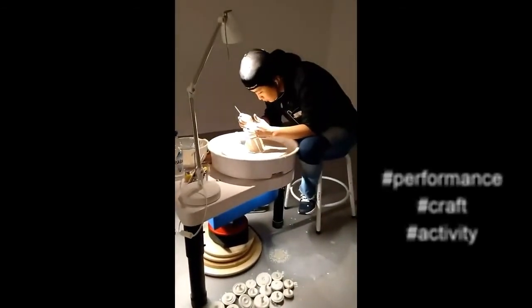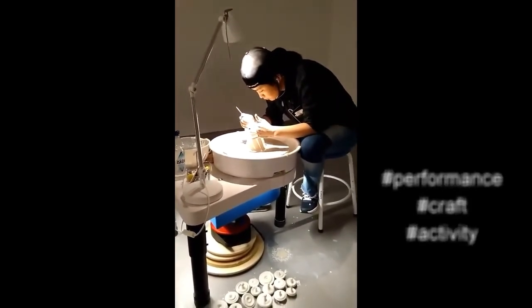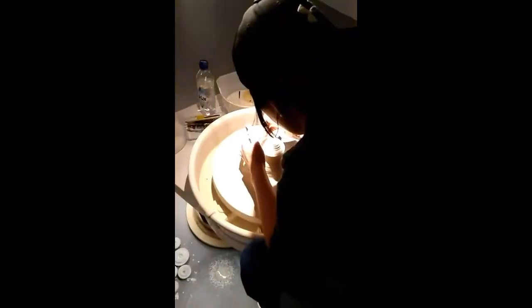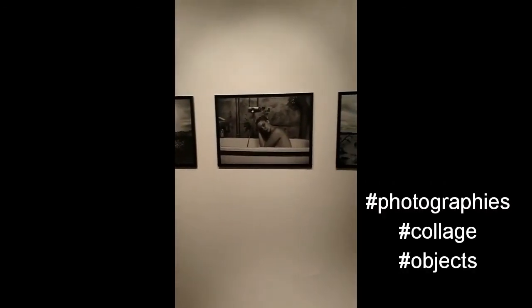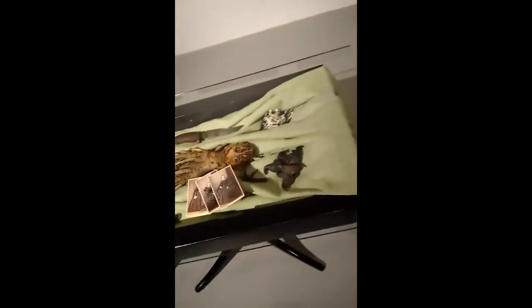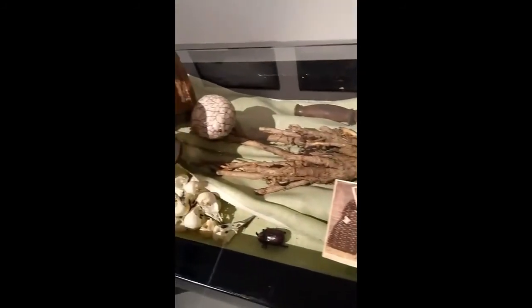We have Annie Chen performing her art in front of us. Aesthetically, these pictures are amazing. Another hidden room.